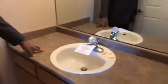It's got a full tub off to the side. And again, I want you to see that work is not what's required here. It's just updating. Just add a little bit of elbow grease, clean up some of the stuff that's gone deferred maintenance. This is almost move-in ready.